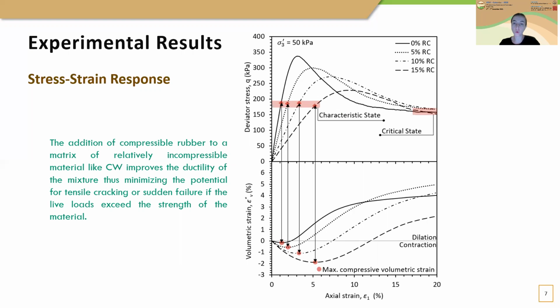You can also notice from these figures that the characteristic state and the critical state for all four mixtures is almost the same for rubber contents that are between 0 and 15%. So for relatively low rubber contents, we can conclude that the addition of rubber does not actually affect the characteristic state or the critical state. It only affects the peak state in static triaxial tests. And these results were also shown in previous studies where the rubber content was less than 40% in the mixture.